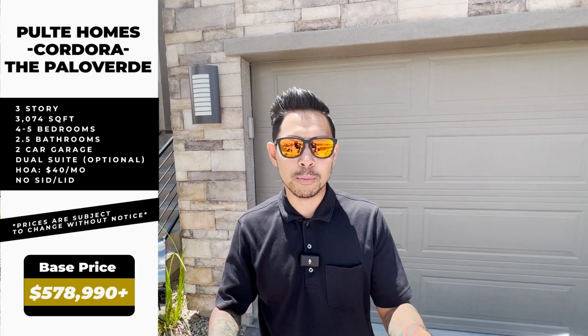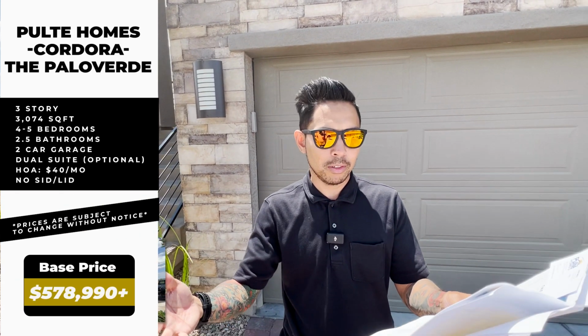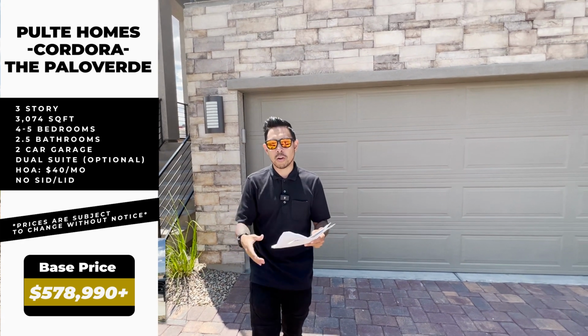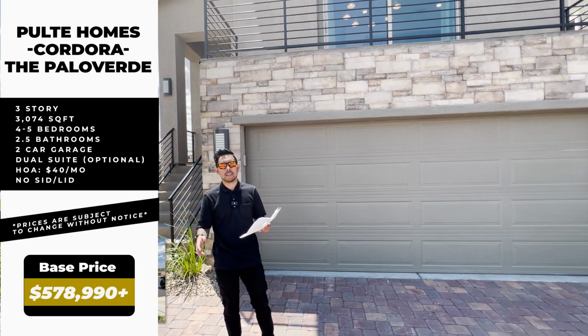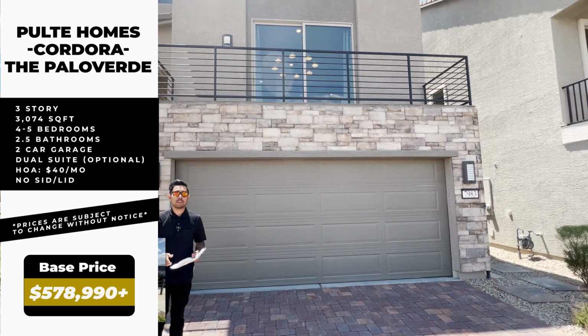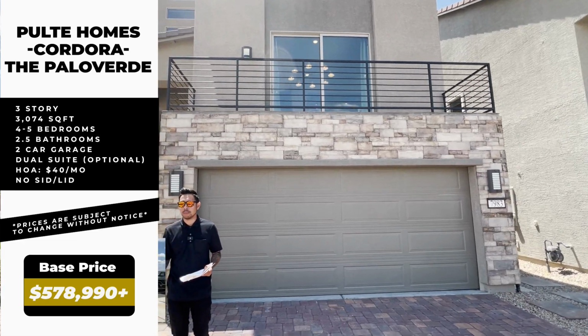Okay, so this Paloverde home is 3,074 square feet. It's 4 bedrooms with a 5-bedroom option as a dual suite. It's a 2.5 bath, 2-car garage, and base price starts off at $578,990. Now that's the base price. It doesn't include any of the lot premiums, okay?